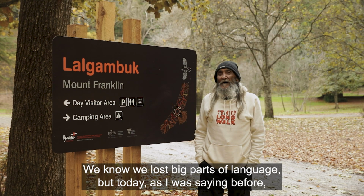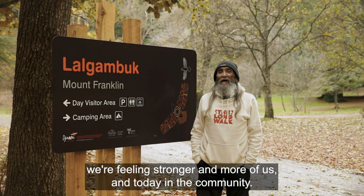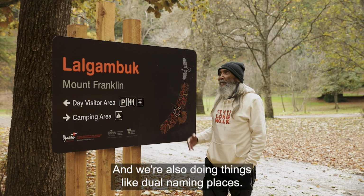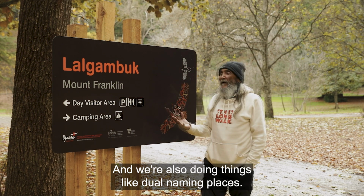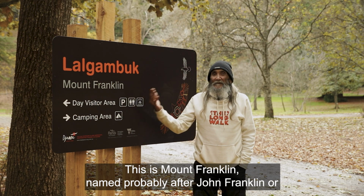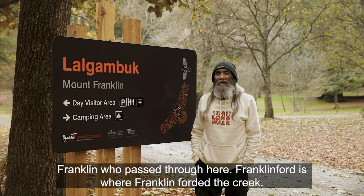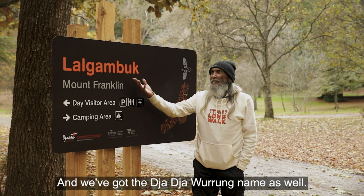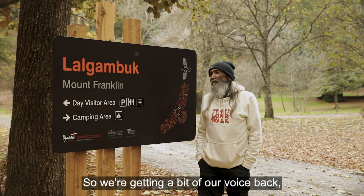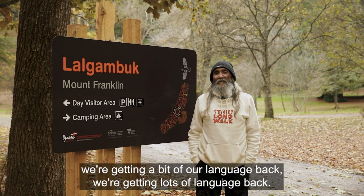But today, like I was saying before, we're feeling stronger and more of us in the community. And we're also doing things like dual naming places. This is Mount Franklin, named probably after John Franklin, who passed through here. Franklin Ford is where Franklin forded the creek. And we've got the Djaara name as well, Lalgambuk. So we're getting a bit of our voice back. We're getting a bit of our language back. We're getting lots of language back.